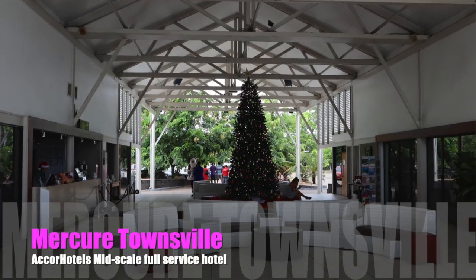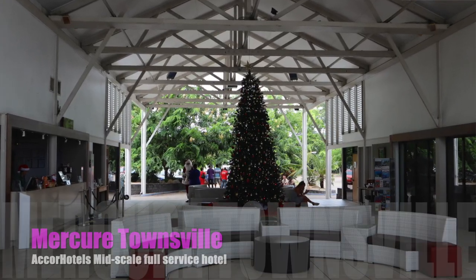We've just picked up the car from Avis and checked out of the hotel at the Pullman Cairns International and are on our way to the Mercure in Townsville. So like I said, it'll take us 4.5 hours. With this rain, I'm guessing it's going to take us closer to 4.5 hours. There's not too much traffic, but the rain is going to slow us down.